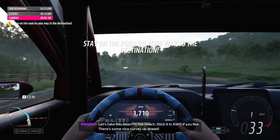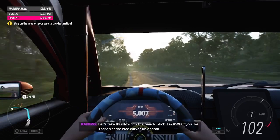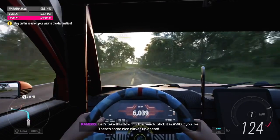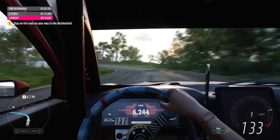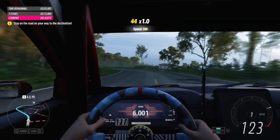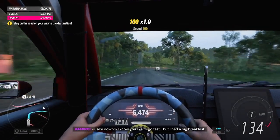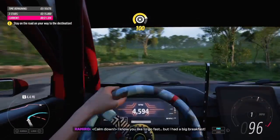Let's take this down to the beach. Stick it in AWD if you like. There's some nice curves up ahead. Calm down. I know you like to go fast, but I had a big breakfast.